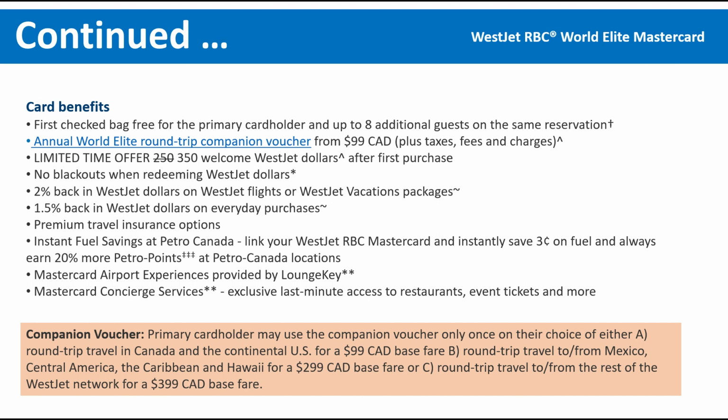Again, it's a competitive rate. On top of that, if you use the card for any purchase on WestJet flights or WestJet vacation packages, you earn 2% cash back. There are no blackout dates when redeeming your WestJet dollars. Again, it's a good point.